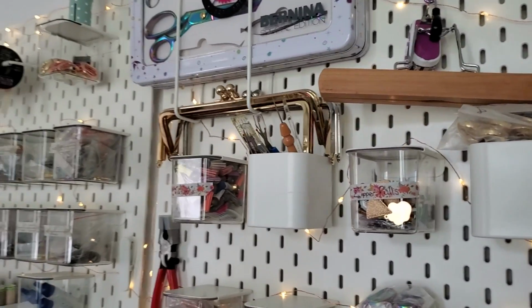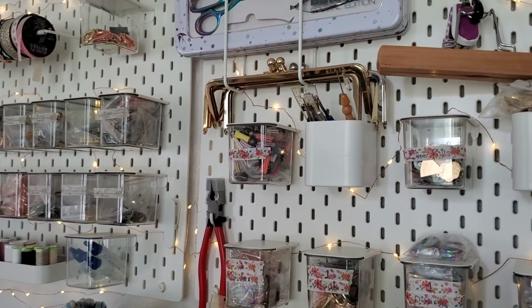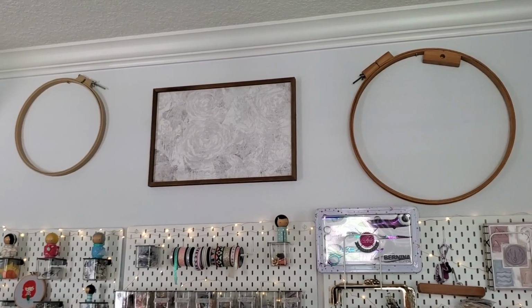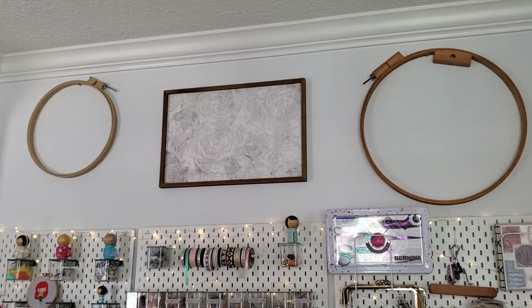And you can see my husband put up these beautiful little lights. This offers a really calming effect in the sewing room, and it's also nice for videos. Up above the pegboard, we have 2 hand quilting hoops and a piece of artwork. I do actually use both of those hoops for quilting when I quilt by hand. They're extremely useful. Okay, so that's the wall that's behind me in all the videos.